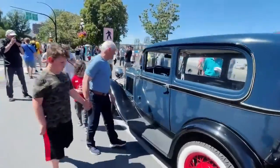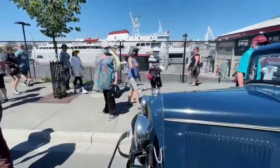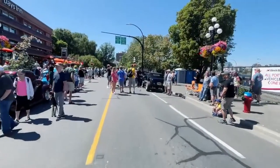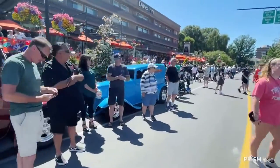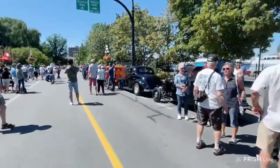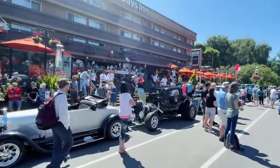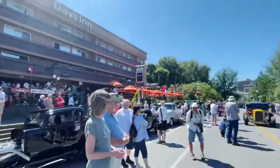This is a... no clue there was going to be this many. Canadian judges over here. And this is Canada, let's be real. They probably only have a 10. I doubt they have any other numbers.